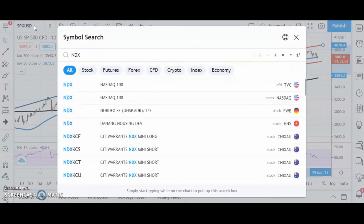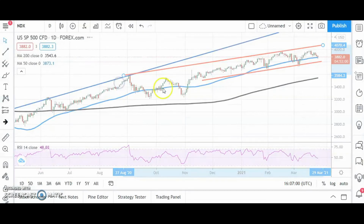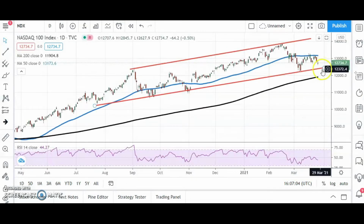NASDAQ was always the problem child, even more than the FTSE 100 of late. And here, I suppose the jury's still out as to whether we can maintain the stellar run that this market's had. Well, there's a support line, an obvious one, from July last year. That's currently standing around 12,400, so we're well above that. It'd be nice to see if this market could break back above the old low from last week, 12,704, on an end-of-day close basis.